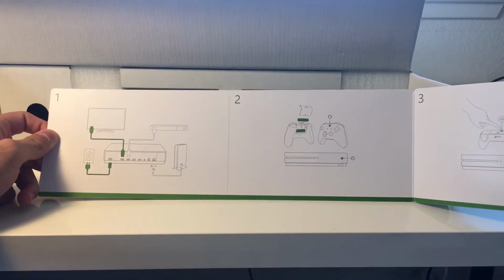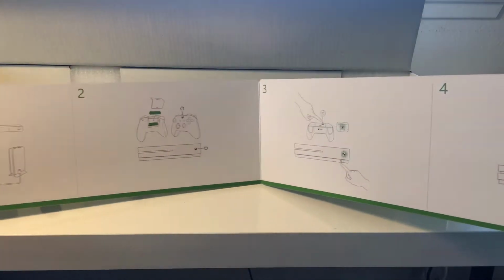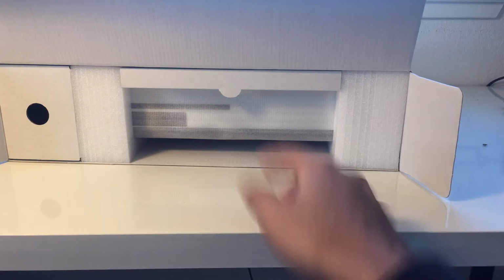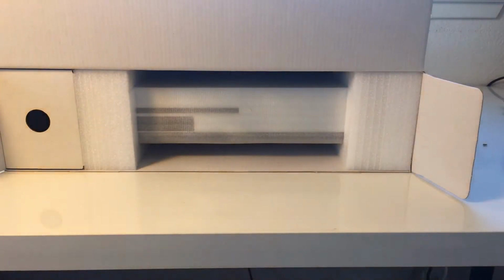So this is how you connect. Oh, you can connect to your TV. I thought they got rid of that. Not that they advertised it. Obviously batteries in the controller, how to turn on your console, pair, and that's pretty useless. Now we have the console itself, or not.